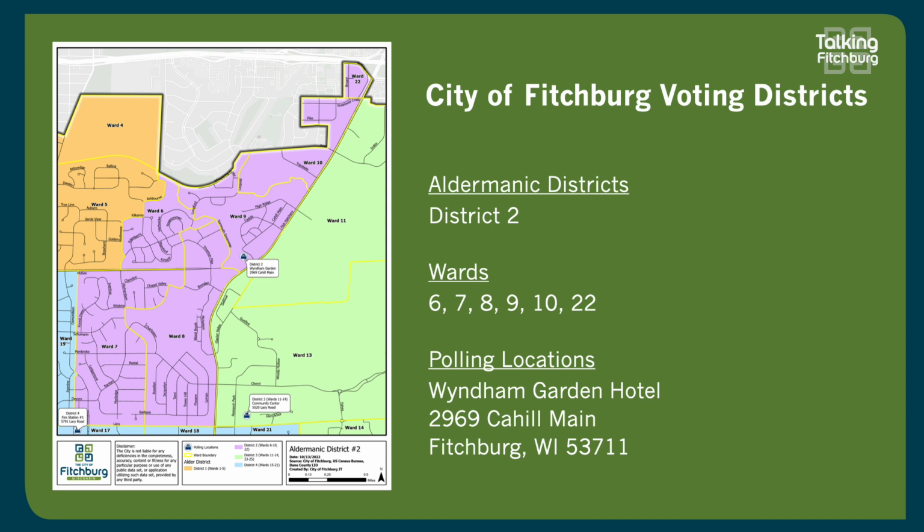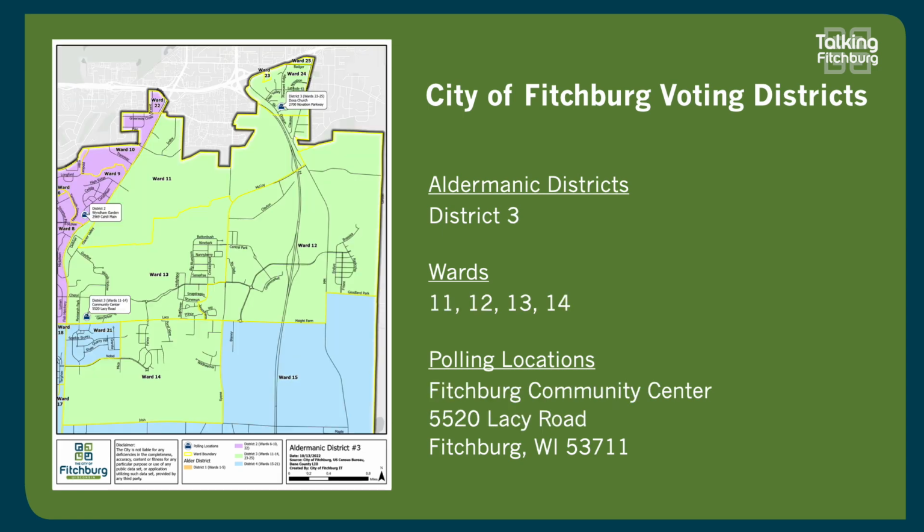If you're in District 2, Wards 6, 7, 8, 9, 10, and 22, you'll be voting at the Wyndham Garden Hotel at 2969 Cahill Main. Now, if you're in District 3, you should watch out because there are 2 different polling locations. For Wards 11, 12, 13, and 14, you'll be voting at the Fitchburg Community Center, 5520 Lacey Road. If you're in Wards 23, 24, or 25, you'll be voting at Doxa Church at 2700 Novation Parkway.